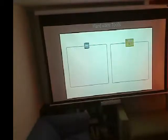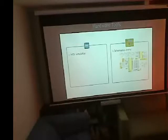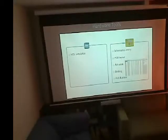And regarding the design of an electronics board, the steps are schematics entry, PCB layout, the artwork, drilling, and the instructions to the pick-and-place machine. And currently all these steps are done by proprietary software. However, there are currently efforts for free and open source software. So there is Icarus Verilog for the simulation, and there is the KiCad software suite for the PCB design, and Tom and Orson will give you an overview of KiCad.